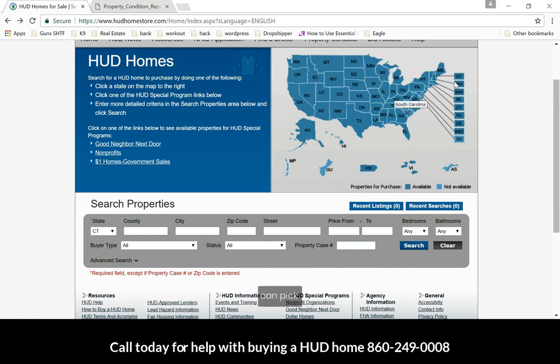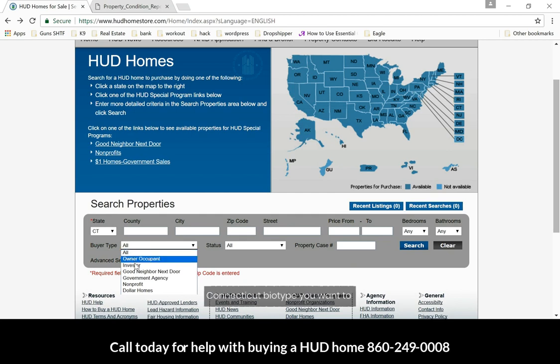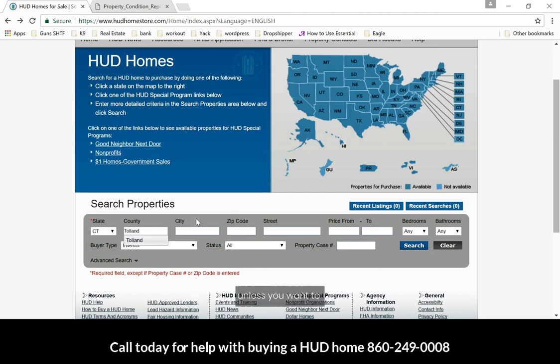You can pick whatever state you're in. I'm in Connecticut, so we're going to go with Connecticut. For buyer type, you want to make sure you put investor, because it's only going to show properties that are open to investors and not people that are going to live there on their own, or a good neighbor, or a fresh start program, or anything like that. Then type in the county, unless you want to search your whole state.